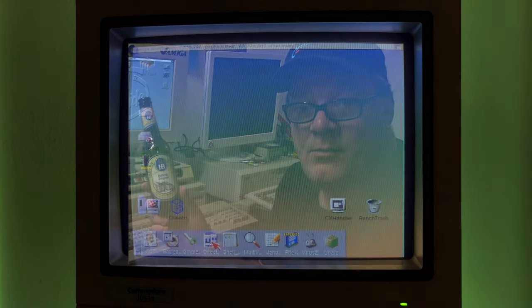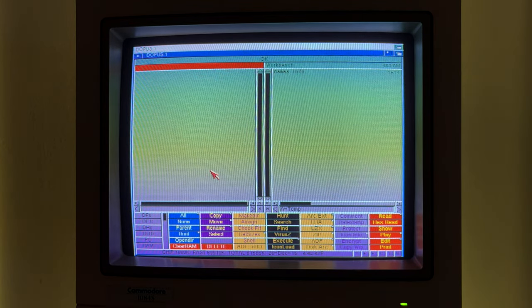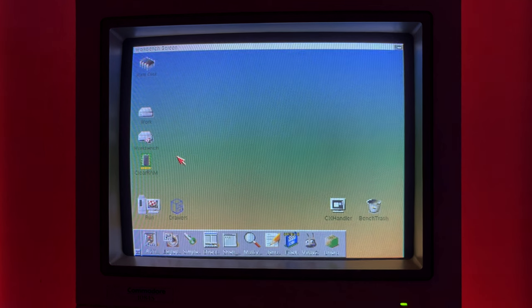There's a shout out to Chris. It has our good old standby directory Opus. Yes, it does. And I don't even understand, I wouldn't even know. I love that he's got the copper gradient thing going on too, whoever put this install in here.